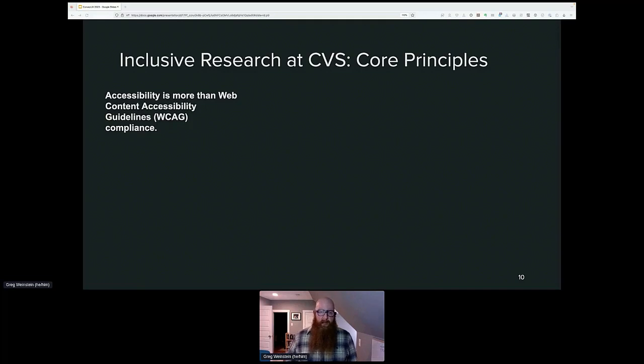Compliance with these guidelines is really important. I don't want to suggest that it's not. But as a colleague of mine often likes to say, you can be completely compliant with WCAG and still fail people. So we are trying to understand the needs of people with disabilities so that we can be compliant and serve them in the way that they need to be served.